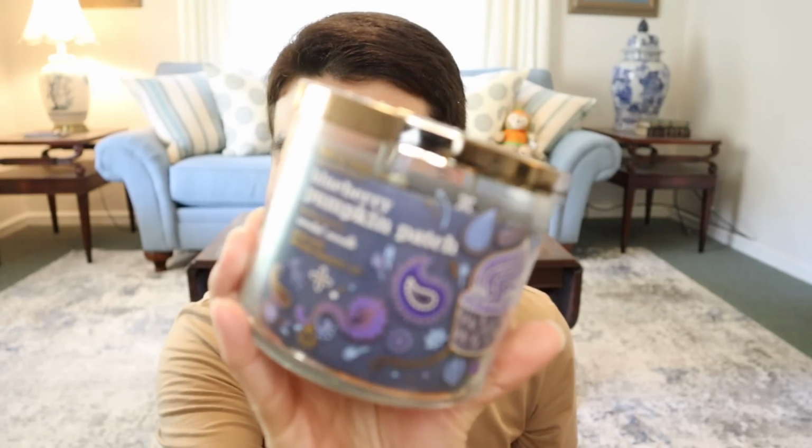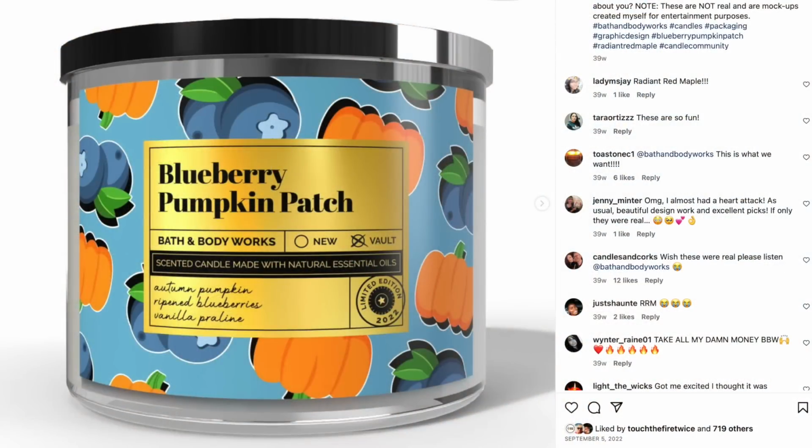I actually had this in old packaging from last year when it was a test scent, and I lived near a store that was a pseudo test scent for the fall. I picked that up and I really loved it. I know I got multiples. And now, fast forward all the way to 2023, and we have it. I'm just so flabbergasted. It's just crazy. This has been the top of my wish list for a very long time. I think I even did one of those vault mock-up images on my Instagram, and I think Blueberry Pumpkin Patch was in there, and it has been truly at the top of my list. Thank you so much to BBW for finally granting my wish.